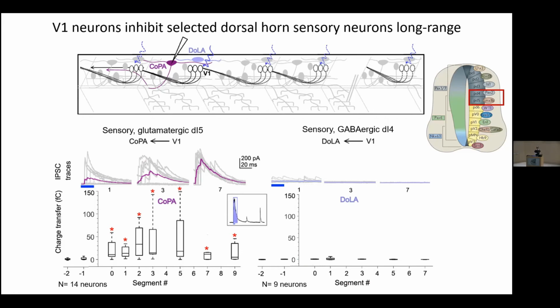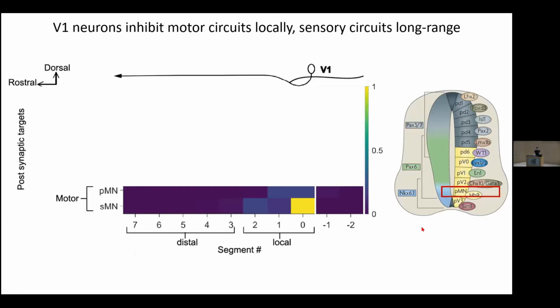So now I'm going to show you the result of many months of data collapsed together in a heat map that reflects connectivity as viewed from the perspective of a V1 neuron. She did all these recordings of the postsynaptic neurons, but now let's think about it from the standpoint of a V1 neuron. The x-axis here is the rostrocaudal distance along the spinal cord. We were able to normalize our synaptic responses in order to compare them across neurons. These are 2 types of motor neurons, the fast and slow, and Mohini saw very strong connectivity locally, but nothing at long ranges from the V1 neurons.